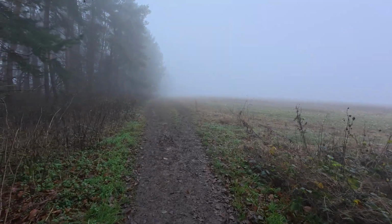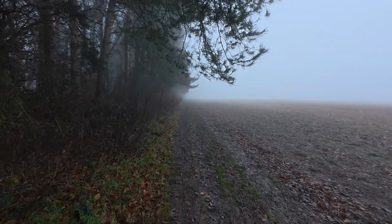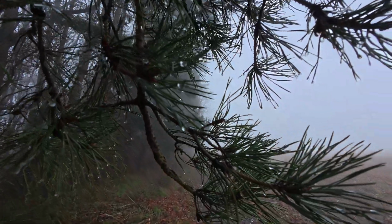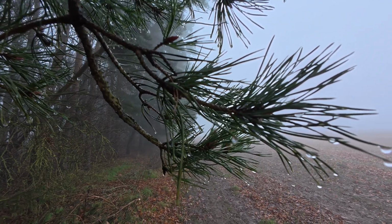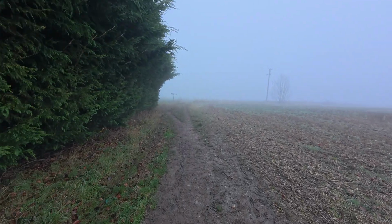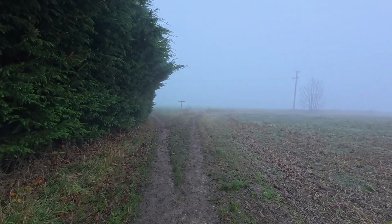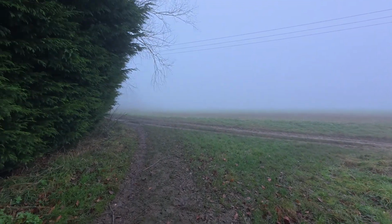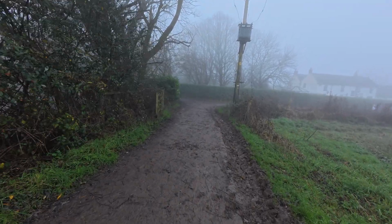It's a bit foggy. Drippity drip, drippity drip. What appears from the fog? The junction post. I believe we go left here. Public bridleway. Then we go right.